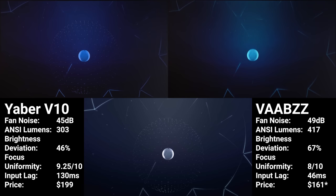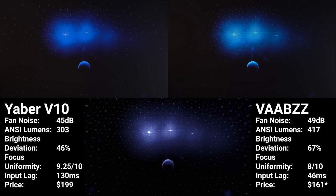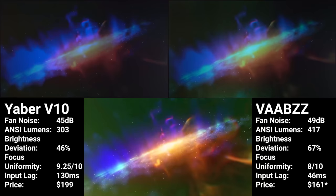And if the Nexigo couldn't take out the Vabiz, I did not have high hopes for the $199 Yabber V10. And while there were a few parts in the video that I thought the Yabber did well, like the contrast and the bubbles on the all black screen, I thought the Yabber was overall too blue compared to the reference video, and in the scenes with a bunch of colors, the Yabber was really washed out compared to the vibrant colors on the Vabiz.